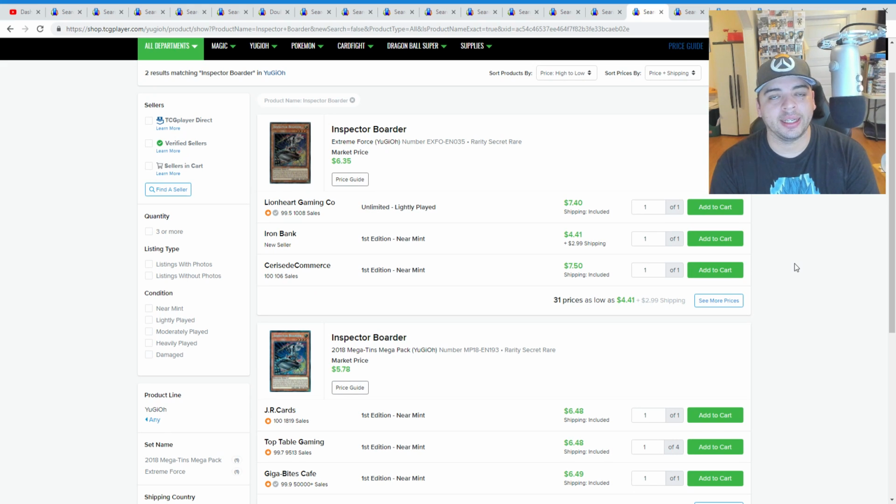if you are playing Thunder Dragons, this is a phenomenal card to play against Guys, which is your worst matchup. You literally put this card on board and you smack your opponent in the face. You bring out other cards, but mostly you just go Inspector Border, smack and laugh, smack, and that's literally all you do. Phenomenal card.